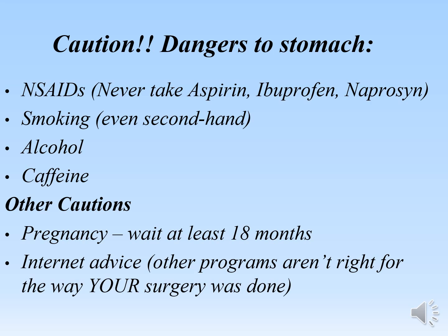Alcohol is also extremely irritating and damaging to the stomach. Caffeine and even non-caffeinated sodas and non-caffeinated coffee are also dangerous to the stomach. Those aren't listed on there, so don't assume that it's just caffeine that's bad for you. All sodas, all black, green, and white tea, and all coffees, even decaf, are irritating to the stomach, can cause damage to the stomach, and they all have appetite stimulants in them. So you should really not restart drinking any of those things.